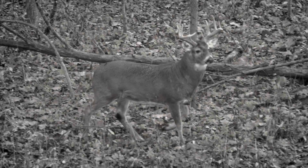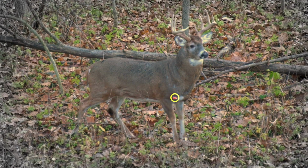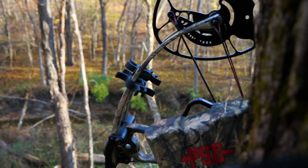I put a really, really bad shot on him here at 30 yards roughly. And there was a tremendous amount of blood running down his leg. It went in just in front of the shoulder, went in that pocket. So we're gonna try and slip out of here and give him a bunch of time here in Phase 6, Buck Parade.